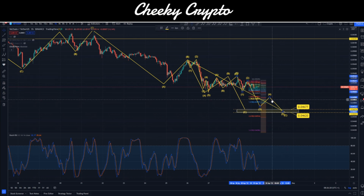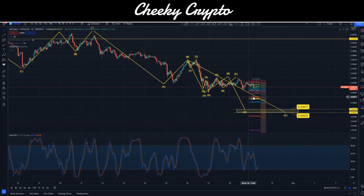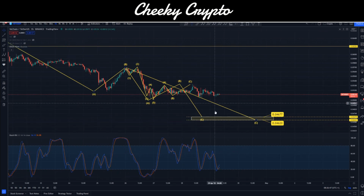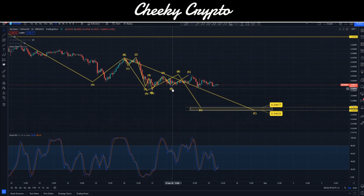But I would like to be wrong. I'd like to see this not go down as fully to 4.6, but it is the 1-to-1 ratio that I'm expecting to happen here. So I'm watching out here. If we hit 4.797, that would basically be saying that we are likely to see a 5-wave move at this very end here. So just keeping an eye out for that on this smaller time frame.